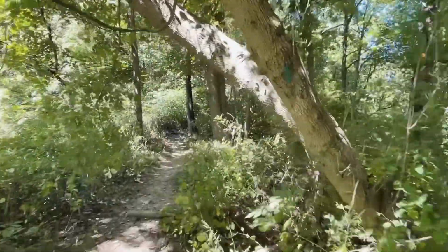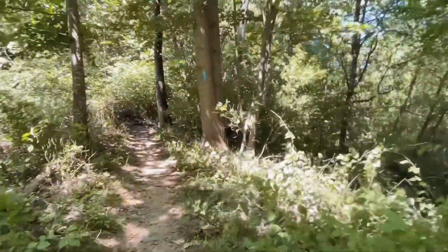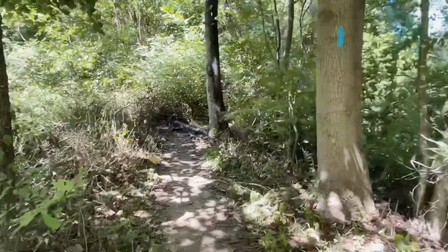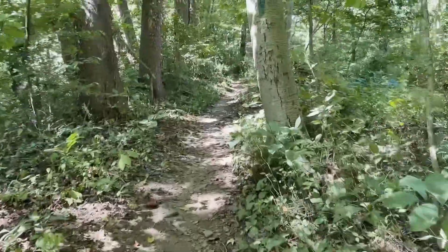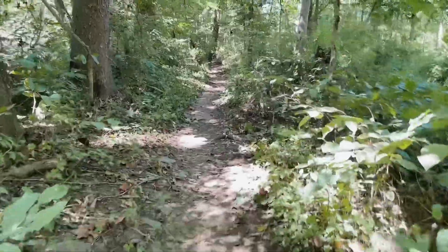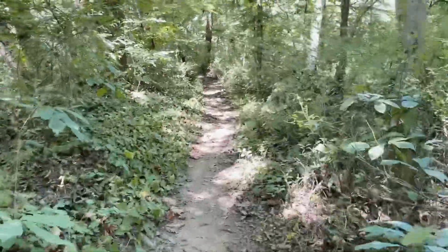It's a nice walk in the woods, and there are lots of little paths down to the water, which I want to take a couple more today as they come up. The path is very well marked along through here. Lots of blue blazes. There's a couple parts where there's rocks jutting out or roots, so just watch your footing.